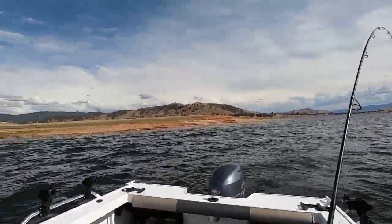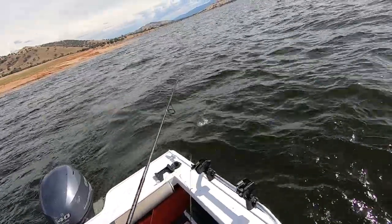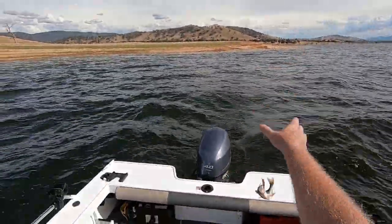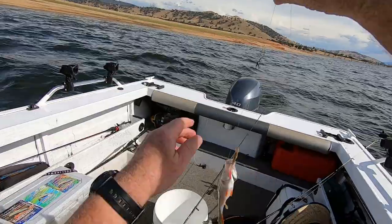And there's one. Not very big, but he's a fish. Is that a runt redfin, Roscoe? Yes. Took the teaser, Jamie. Yes.